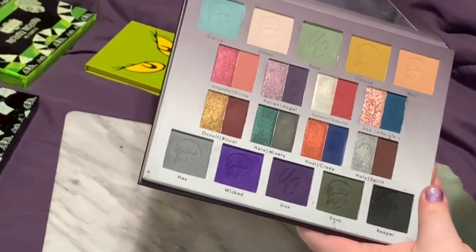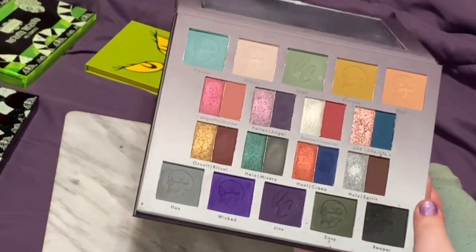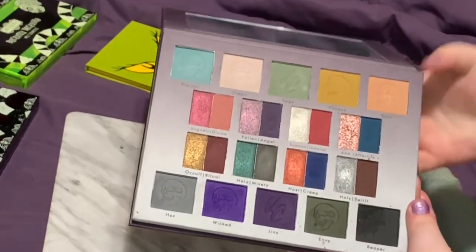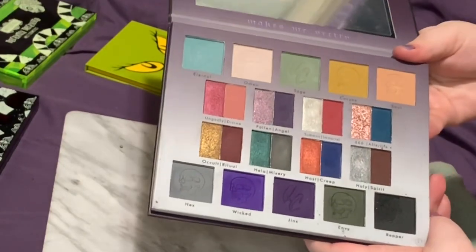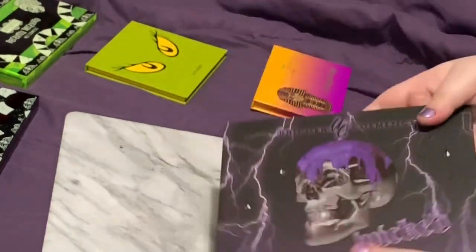I love this palette so much, and I can't wait to use the shade Corpse all over the lid and blend it out into the crease. I feel like that is going to be a stunning shade. And I did use the grays and a purple, and I just love this. The quality is amazing. It is maybe a tiny bit pricey, but honestly worth it in my opinion, and I'd highly recommend checking this out if you like this color story, because I'm in love with it. Hence why it's number 3.